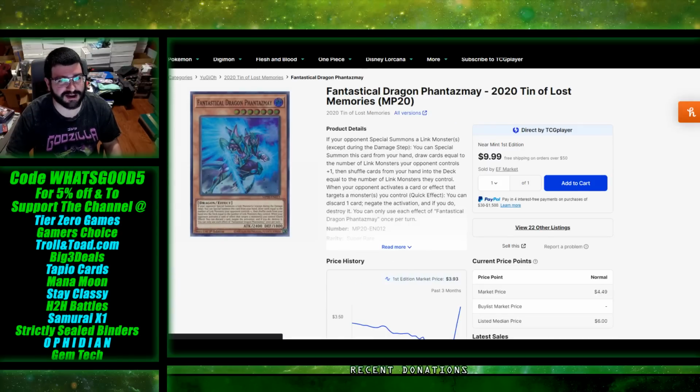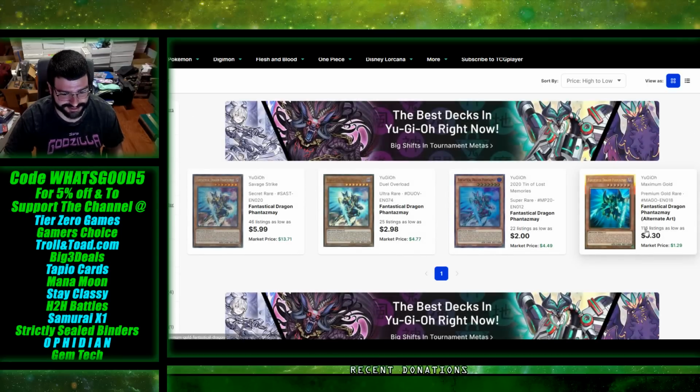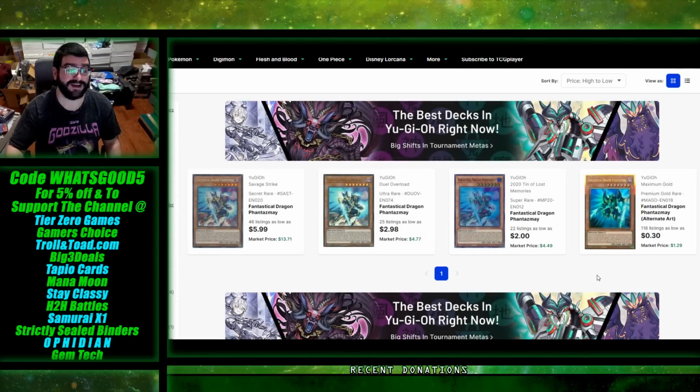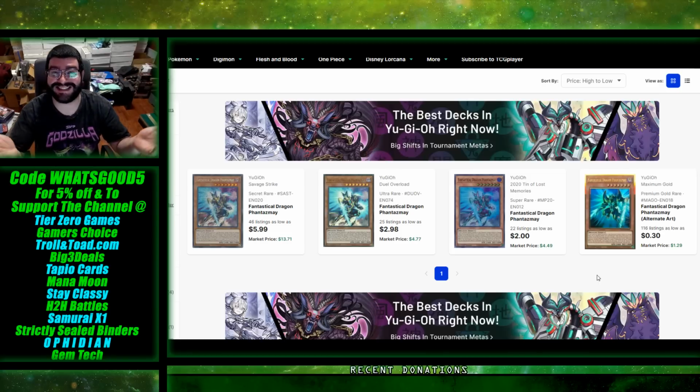You might want to settle and double sleeve them gold rares if you're on a budget. Just saying. 116 listings still on that one. People really be allergic to gold rares in this. I don't understand actually at this point. I know the reception to it is not that great. I know alter art doesn't look as good, but people are willing to settle, apparently just not with gold.